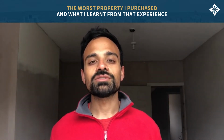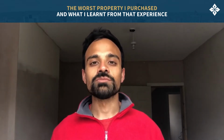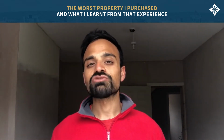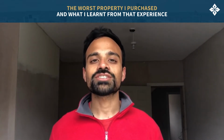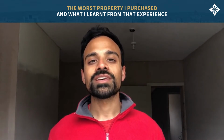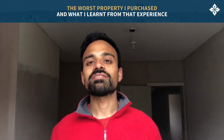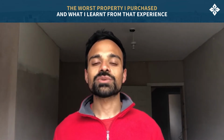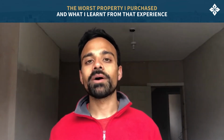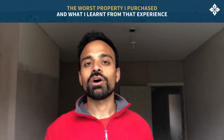The way we were going to do that is by converting the basement rooms into actual rooms. The basement was already there and pretty dry, so we could just plaster the walls, paint them, and have a little room down there. So instead of having 4 bedrooms and a family house, we had 6 bedrooms, and we could rent each room out for more money than we rented the whole house out for.